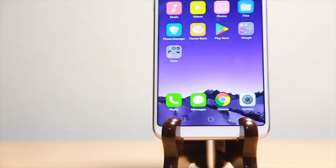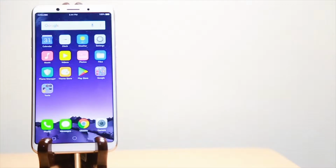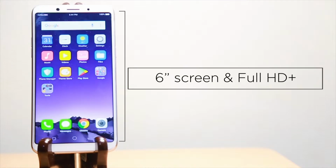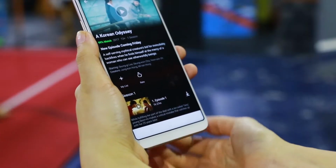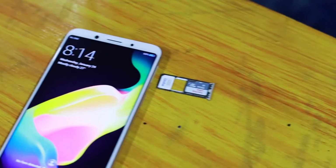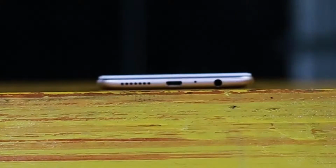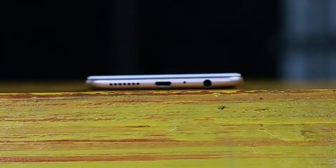Just 6 months after the Oppo F3 was released, the Oppo F5 arrived. However, it won't fit your pocket size. With an 18:9 aspect ratio and edge-to-edge display, you can maximize your watch time, game time, and do screen multitasking with no problem as it shifts automatically to landscape mode. On its side, its tray houses 2 nano SIM cards and a micro SD card. At the bottom of the phone are the speaker grills, micro USB port, microphone, and a 3.5mm jack port.